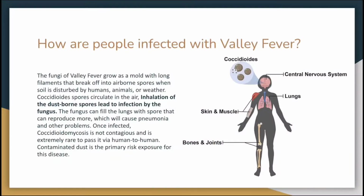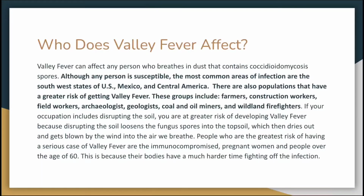How are people infected with valley fever? The most common way for someone to get infected by valley fever is by inhaling coccidioides spores. They circulate into the air by soil being disturbed by humans, animals, or weather. Once inhaled, the lungs can be filled with these spores that can reproduce more, which cause pneumonia, amongst other issues in the body. Though anyone can get valley fever, those who disrupt the soil while at work are at greatest risk, including farmers, field workers, construction workers, and miners.